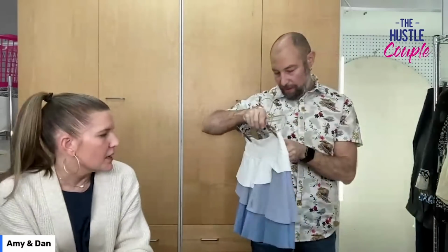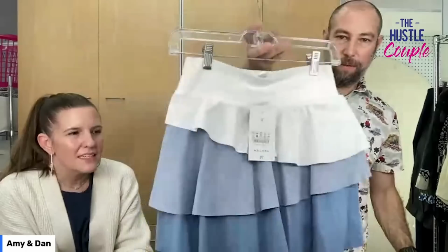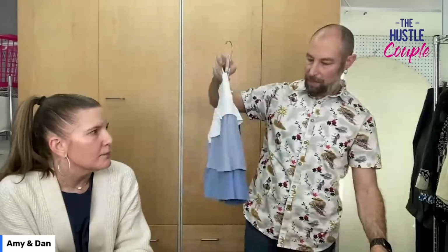This is another Insta brand called Halara. I'm sure you guys have heard of it. It is new with tags, but there is a flaw on the front. Flaw on the front right there, yeah. I don't know what that is. It might be glue. It might not be fixable, but I'm sure going to try. I will keep the tags and reattach them after I wash it. And then I will not list it as new with tags because it's not new once I've washed it.